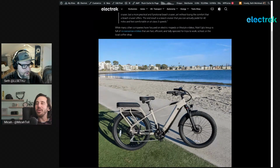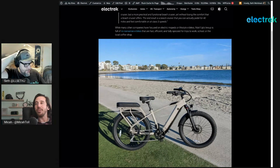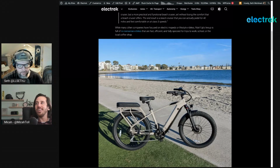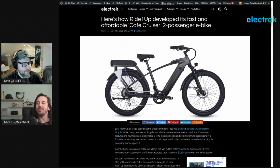Right. And we talked about this a little before, but one thing I'm curious about is how it handles with that much weight up that high when you've got a passenger back there. We'll only be able to tell once we can get one of these for testing, which is probably going to be several more months. There's no clear timeline on this yet, though I think it's going to arrive before one other bike of theirs that is still a year later not available yet, which is their Prodigy, their first mid-drive bike.